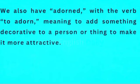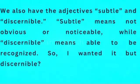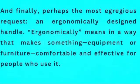We also have adorned with the verb to adorn, meaning to add something decorative to a person or thing to make it more attractive. We also have the adjectives subtle and discernible. Subtle means not obvious or noticeable, while discernible means able to be recognized. So I wanted it subtle but discernible. And finally, perhaps the most egregious request, an ergonomically designed handle. Ergonomically means in a way that makes something, equipment or furniture, comfortable and effective for people who use it.